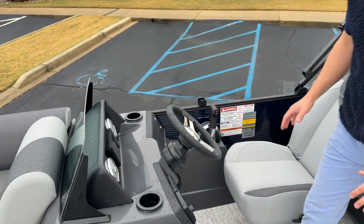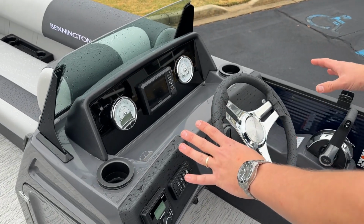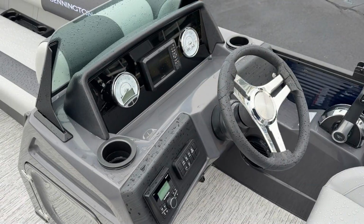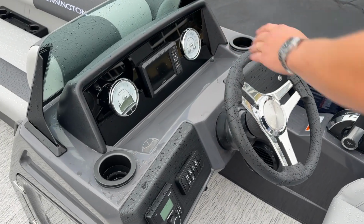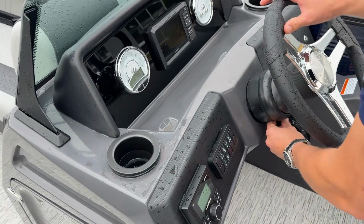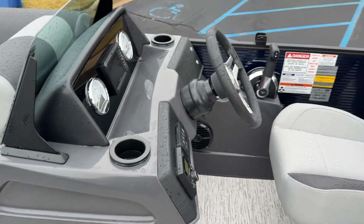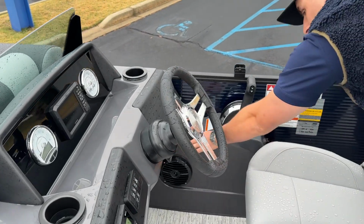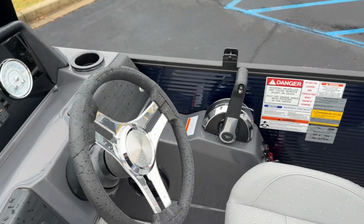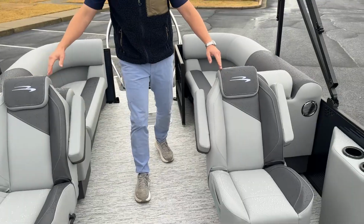As we step back, you can see we've got our upgraded helm. This is a new dash for 2026. This is an option on this boat. Got these really cool looking Bennington gauges, as well as our Garmin chart plotter there in the center. We've got a tilt steering wheel, Rockford Fosgate audio, soft touch accessory buttons. We've also got a nice little phone charger tucked away down there, as well as a lockable glove compartment. We got our captain and co-captain's chair, super comfortable in this model.